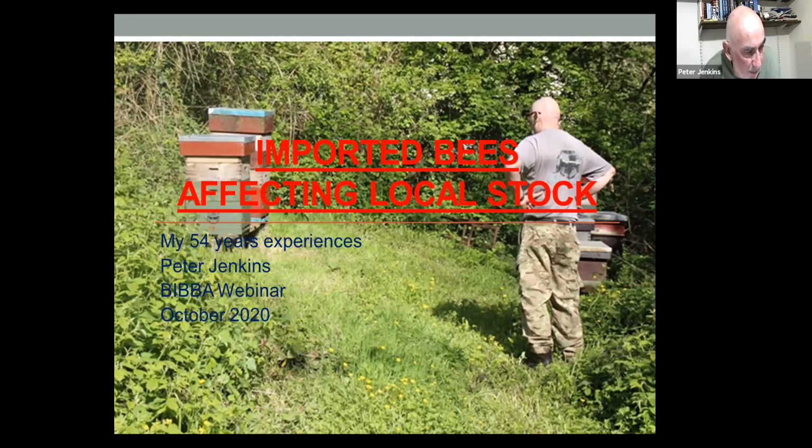And this presentation tells the story of how the local indigenous bees have been adversely affected in terms of performance and temper by large-scale imports from the 1960s onwards. These bees have been imported for profit by commercial dealers, and they've also been sold to well-intentioned amateurs ever since the 1970s, and how local beekeepers have more or less successfully overcome these difficulties, and how we still manage to keep the bees and get some sort of honey crop off of them.